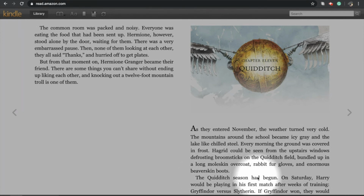The Quidditch season had begun. On Saturday, Harry would be playing in his first match after weeks of training. Gryffindor versus Slytherin.